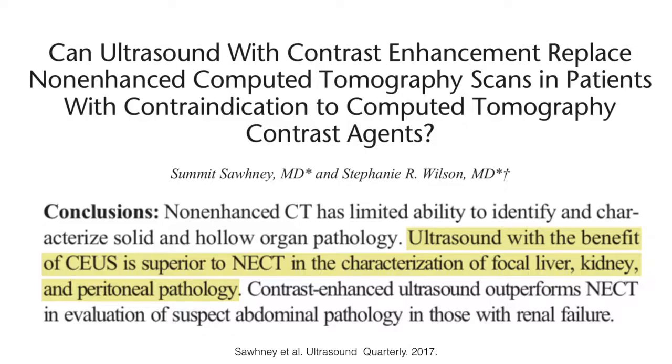Then the argument becomes, well, if I'm taking them to CT anyway, do I need to contrast them with contrast ultrasound? So this was really focused more on cancer and tumors, but there is a move in radiology that if you can't get contrast or you shouldn't get contrast for whatever reason, maybe contrast enhanced ultrasound performs better than a non-contrast CT for evaluation of these things.